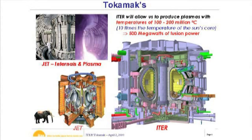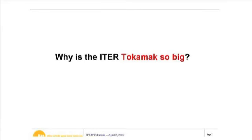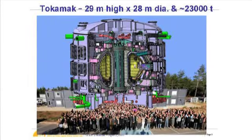Ours is, of course, bigger. We're going to have much higher power, 500 megawatts, and we're going to have the high temperatures in the plasma chamber, just like everywhere else on the planet that runs a Tokamak. Why is the Tokamak so big? Well, just to start out with how big it is. It's quite big, and this picture is to scale.